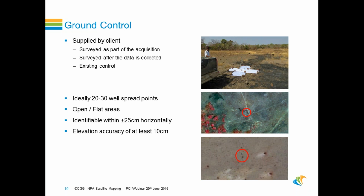Typically, I've put the specifications on the screen in terms of what we normally look for, but we can work with the client to try and optimize what they have. And if that's the data set that they're using to tie all of their data to in the various different packages they may use, then it makes sense to tie this data to that as well. So everything is working in the same type of system.